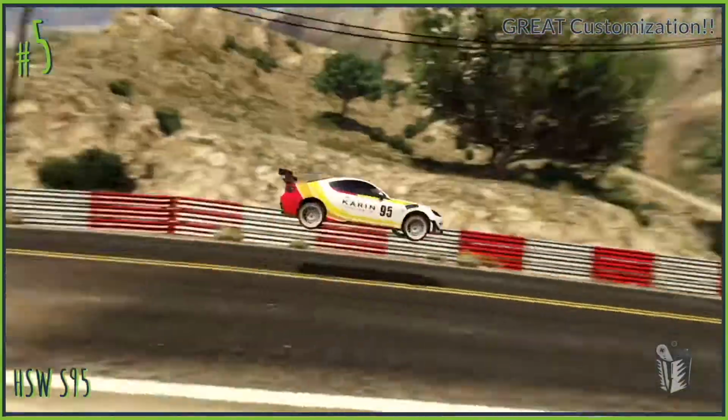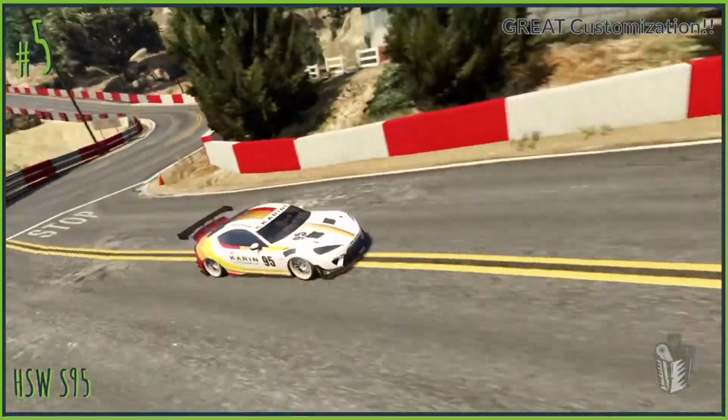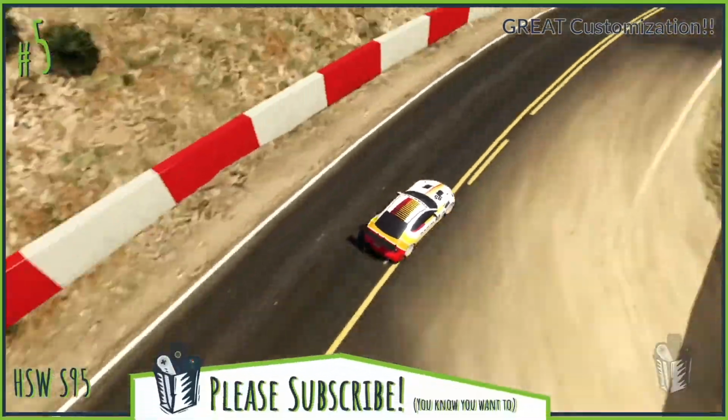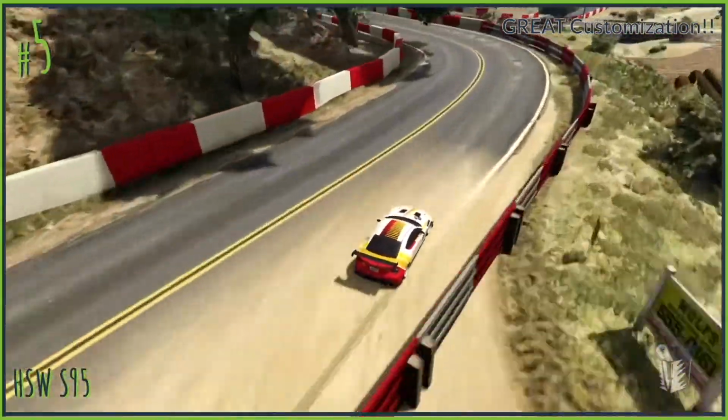It's fun. It oversteers a little bit. It can be kind of difficult to drive, but to me that just adds to the fun factor. I love cars that have personality, that give you a bit of a challenge. The S95 is definitely that.